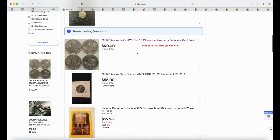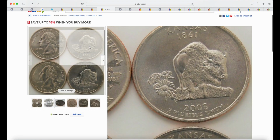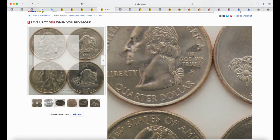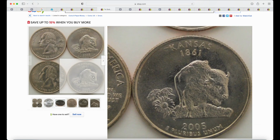This is the bison. This is the Kansas quarter, and there are 3 errors on this one. Here's just one from eBay. This isn't a sold listing, but there is an In God We Rust error where, if you look at the front where it says In God We Trust, usually the T is very faint or gone altogether. I've actually found these where the I, the G, and the T are missing, and those are a little bit more valuable. The other 2 errors I'll try to show you on this coin.